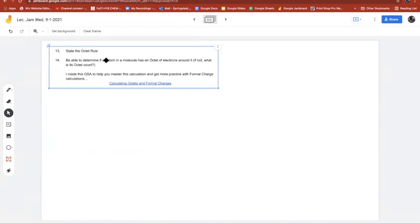So the octet rule is basically this trend that we find that atoms tend to be most stable when they have an octet, or 8 electrons, around their valence. So in practice, I'll just start drawing up some example molecules.